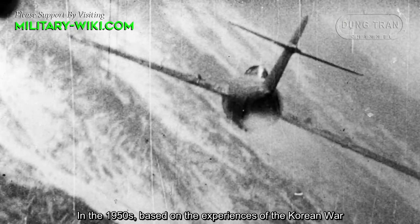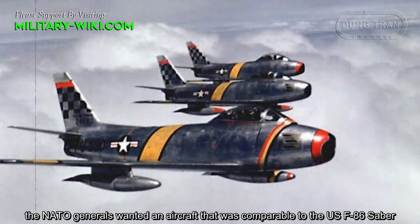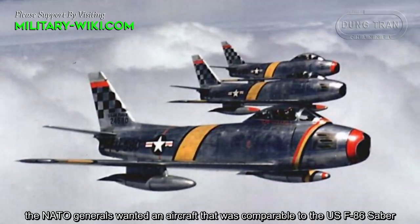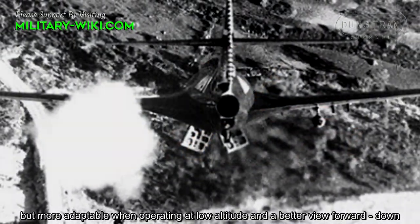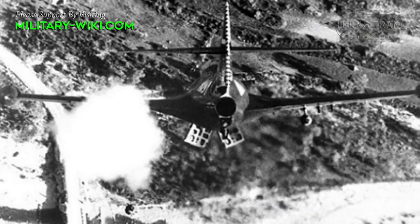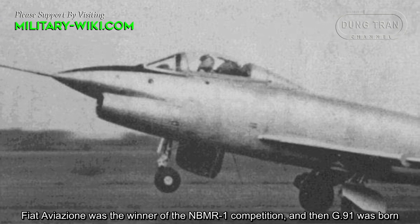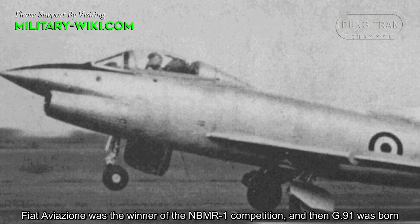In the 1950s, based on the experiences of the Korean War, the NATO generals wanted an aircraft comparable to the US F-86 Sabre, but more adaptable when operating at low altitude and with a better view forward and down. Fiat Aviazione was the winner of the NBMR-1 competition, and then the G-91 was born.